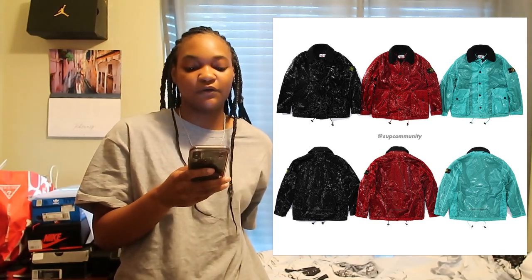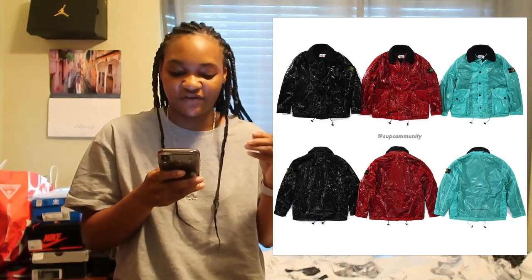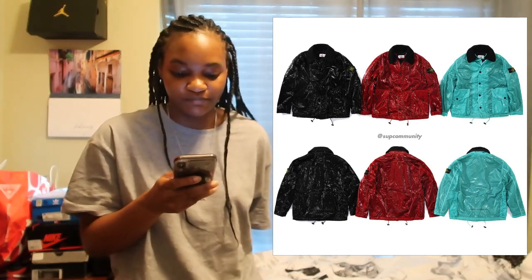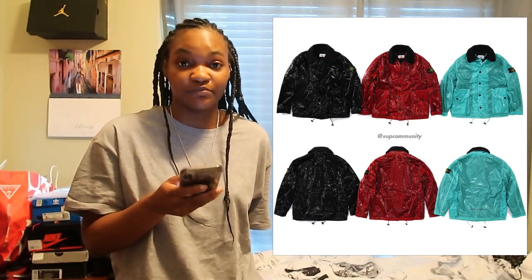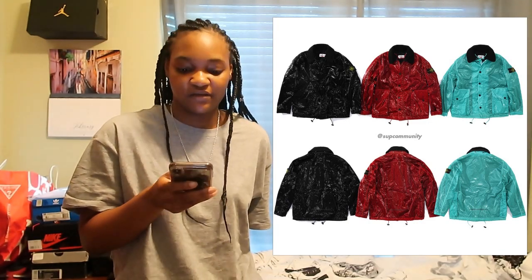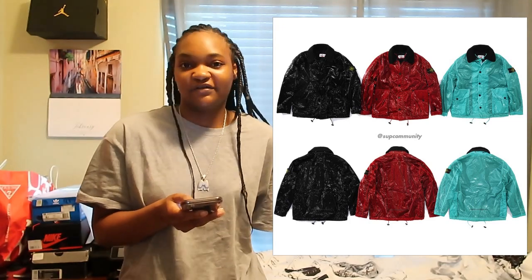But yeah. Then we got the Supreme Stone Island new silk light jacket. That is fire. It has a fur layer on the inside, I believe. I think it might be detachable or something. The blue one is really catching my eye first, and then the red, and then the black. And that's going for like $900 right now. So that's crazy money, but that's super nice. Yeah, I'd get that if I could. It was like $1,000. Start talking about 1K, I'm out.